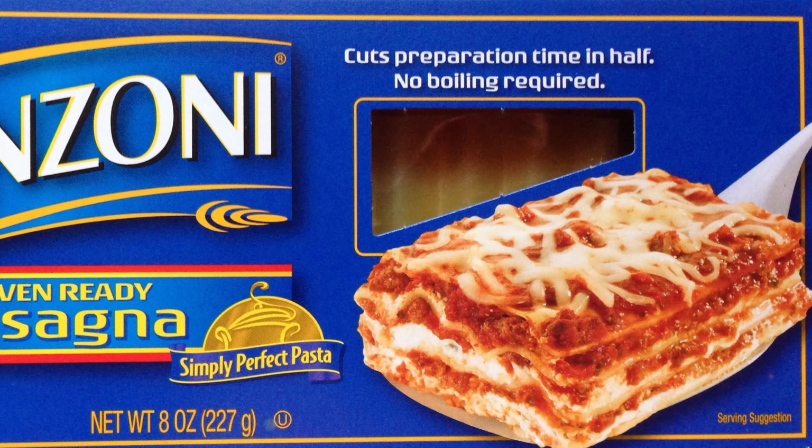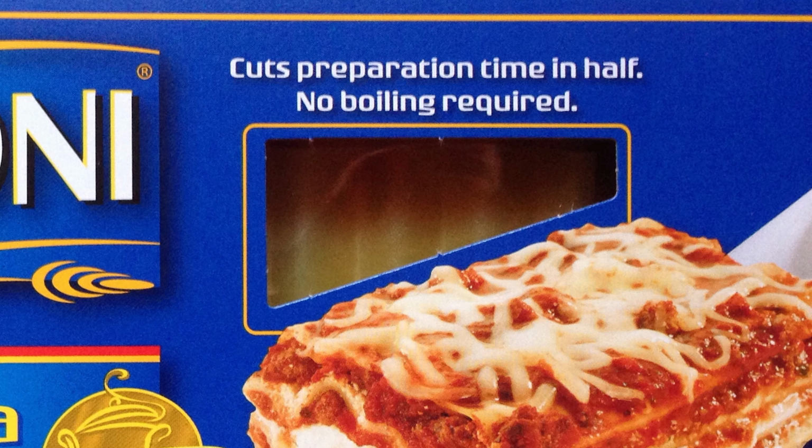It needs to say no boil or no boiling on the box. This means that the lasagna noodles are a little bit thinner and they've actually already been boiled and then dehydrated so that they can just cook in your sauce in your lasagna.